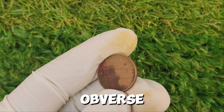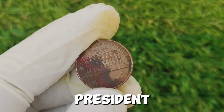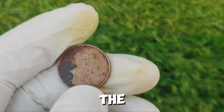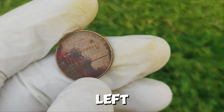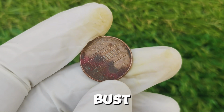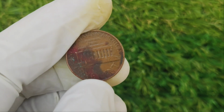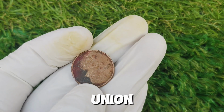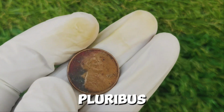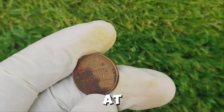The obverse, front, of the coin shows President Abraham Lincoln, the 16th President of the United States, with the engraving, "In God We Trust," above, and "Liberty," to the left. Below Lincoln's bust, you'll see the year 1981 and the mint mark. The reverse side, designed by Frank Gasparo, features the Union shield with the inscription "E pluribus unum," out of many, one, and the words 1 cent at the bottom.